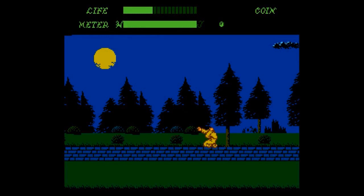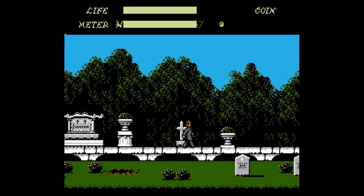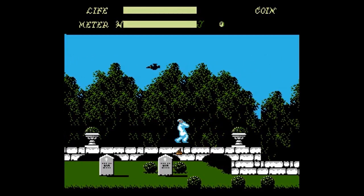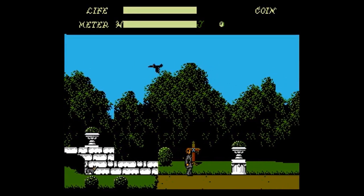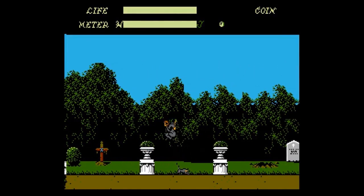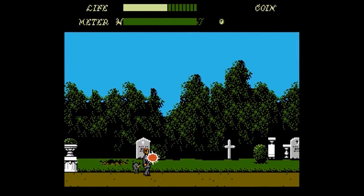And there we go. But that does have the benefit of restoring our life. So if you're careful using it, you can switch back and forth and restore health. Right now we're just going to try to make it as far into the game as we can. But there is a good reason why you may want to have Mr. Hyde as close to you as possible.